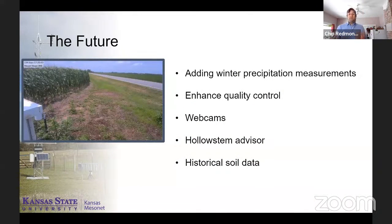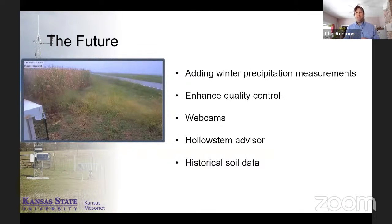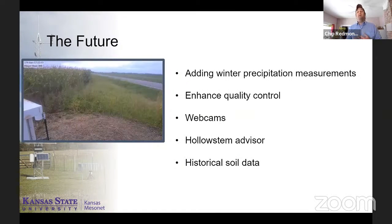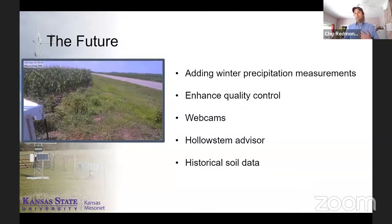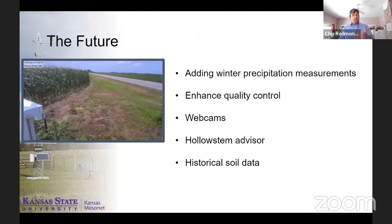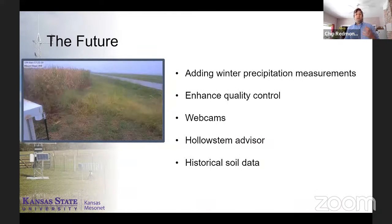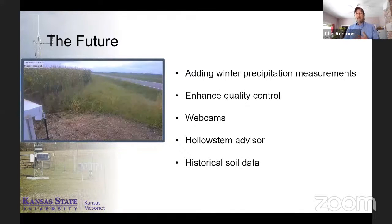So what's going to happen with Mesonet in the future is we're going to add, hopefully, winter precipitation capabilities. It's going to be a big overhaul, the chemicals involved, but I think it'll be a big step for us. It'll take a while to deploy them, but we will get there. We're always enhancing quality control. The GIF there is a webcam. We started putting webcams out at some of our stations. We're up to about 8 now.